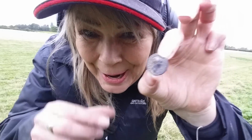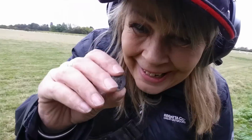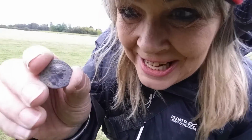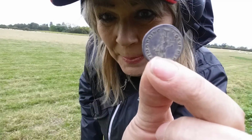Oh my gosh. No, I can't believe it, honestly. I knew I was going to get something fantastic this weekend because I always think I am, but I didn't actually think I was going to get something, especially a Roman silver with such detail. It's the detail that's on both sides. It's on that side and it's on that side. You can see them in the pictures.